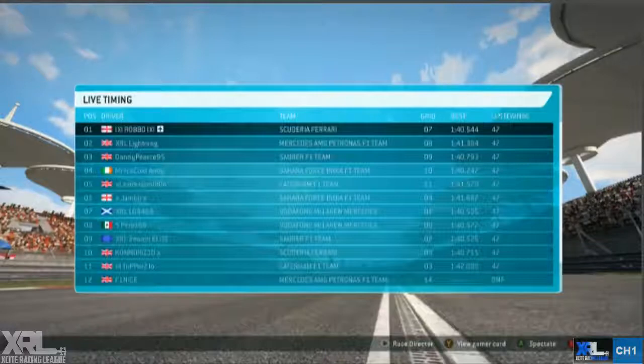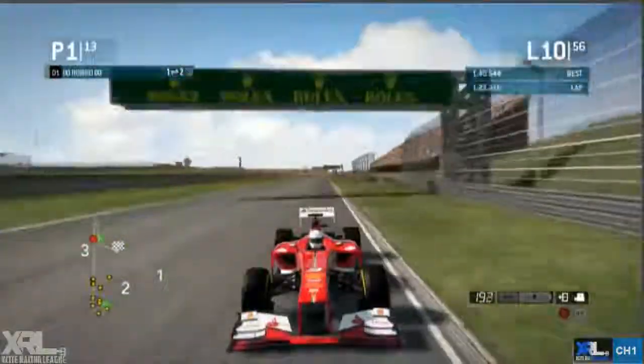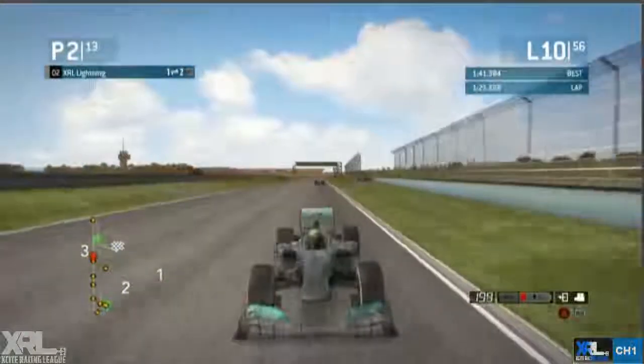Jambo in sixth on a 141.6. LGS 140.5 in seventh. Perez 140.5 as well in eighth. And then XRL Thomas Lee in ninth 140.5. Three guys all in the same time by literally 3/100ths of a second. Very, very close. And then Conor Eyes rounds out the top 10 on a 140.7. I think it just underlines how close it is, though. It's incredible. It's like so close together.